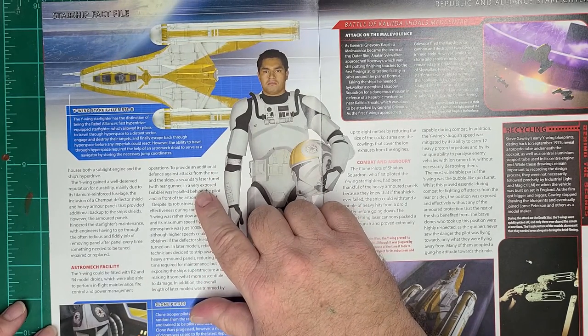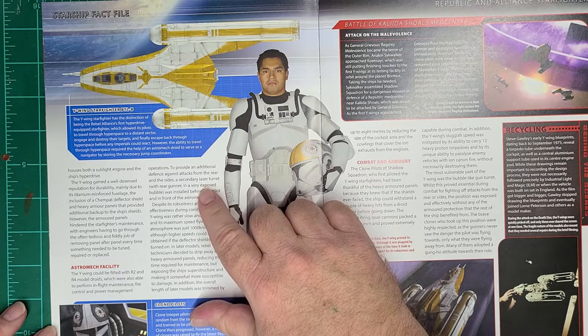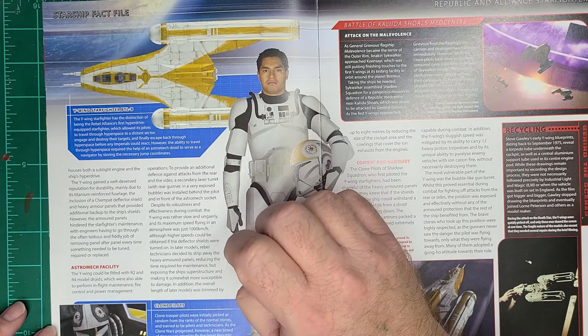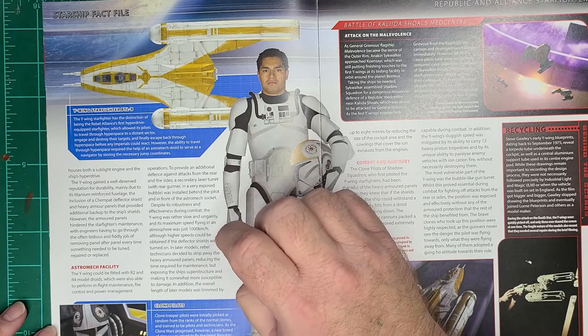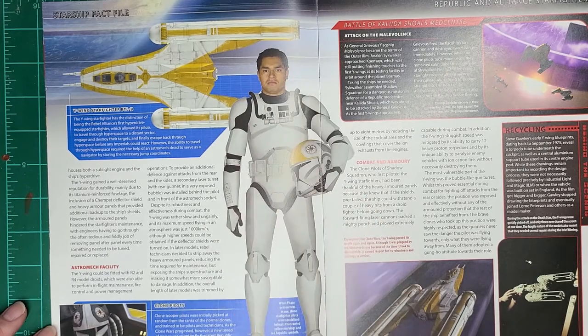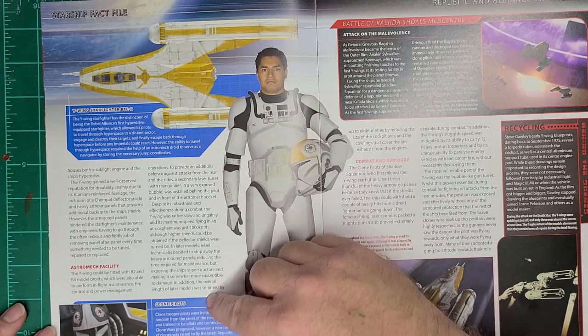Here it talks about to provide additional defense against attacks from the rear and the sides. The secondary laser turret with rear gunner is in a very exposed bubble. This was installed behind the pilot and in front of the astromech socket. So it's kind of important to note that that was gone in the Rebel Alliance. They didn't have that rear gunner position. So that's kind of significant.